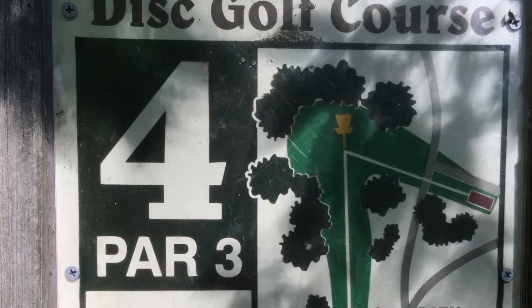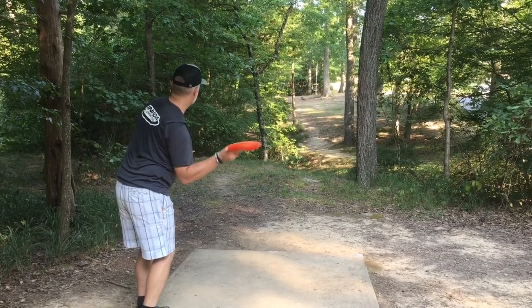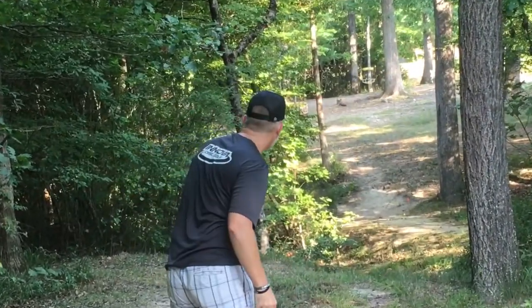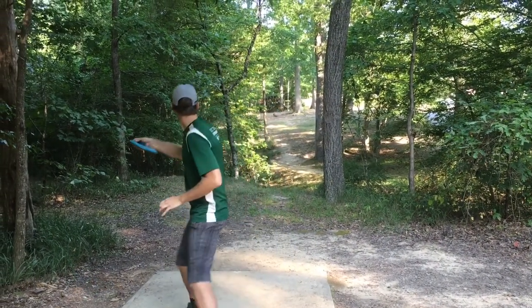Hole 4. It's a short little par 3 tunnel shot up the hill. You are throwing from OB, so if you hit those trees and fall in that creek, you're going to a drop zone. Oh, that's a sneaky little snake of a shot. Yeah, he got it through there. He got him up where he can get a putt. Not what he was looking to do, but it'll play.